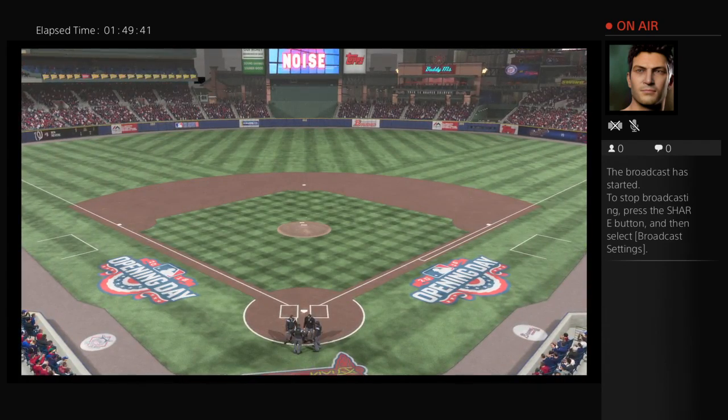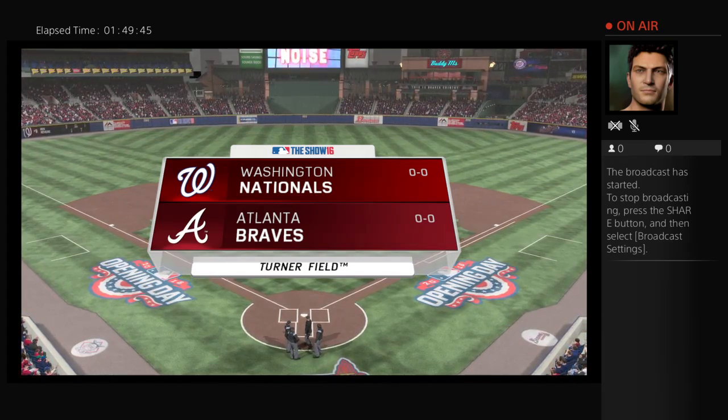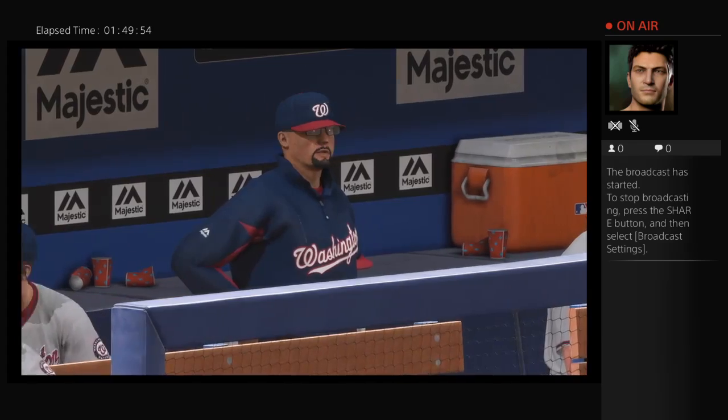From downtown Atlanta, we welcome you to baseball from Turner Field. Opening day is here as we get the new season underway with a good matchup. Back now as we draw ever closer to first pitch. Let's listen in to public address announcer Mike Carlucci.